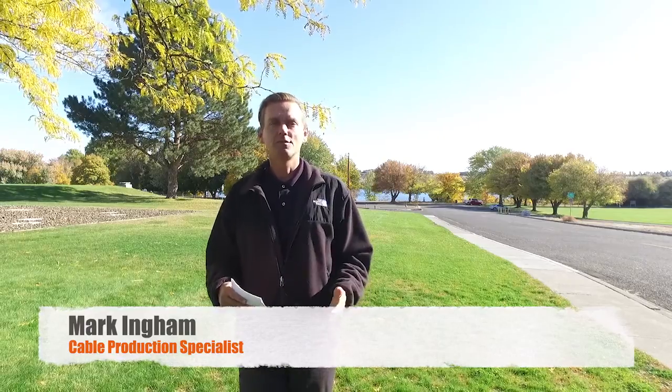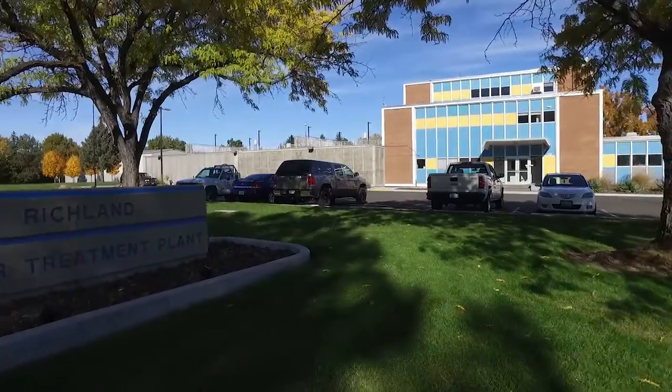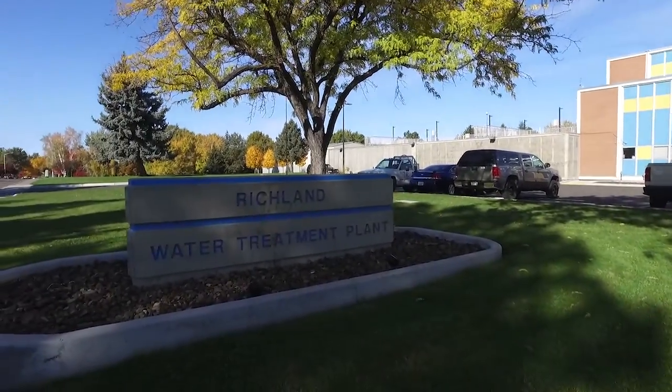Now, the City of Richland provides a handful of essential city services to its residents. But one of these services is so vital, I don't think we consider it a service as much as we do a necessity. What a luxury to enter your house, turn on your faucet, and instantly have access to clean drinking water. Now, behind that simple act is a lot of hard work and science carried out here by the dedicated workforce at the water treatment plant.